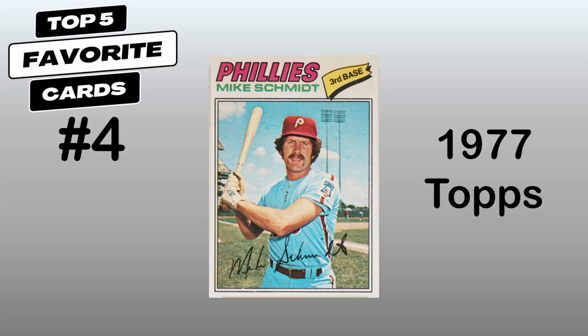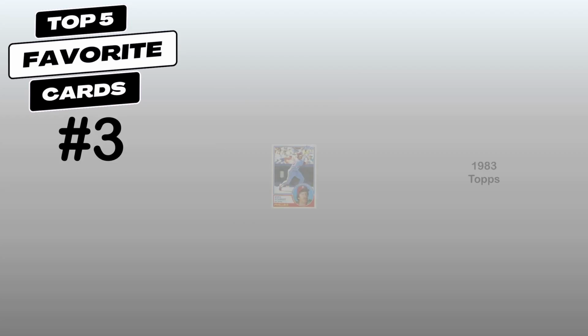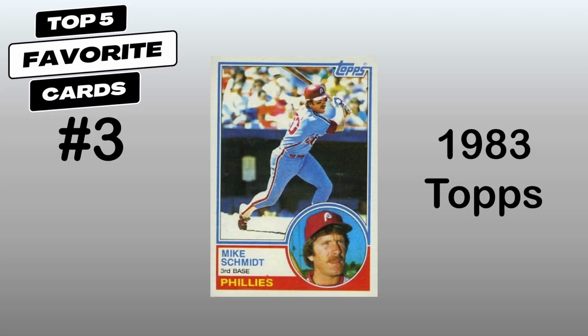So it was sort of a 100-year or 200-year anniversary of the country, and so it looks like they had a special little patch on their uniform. The picture was obviously taken in 1976 for the 77 Topps card, but just like the overall image, the color of the card, so that's why I chose his 1977 Topps for my 4th favorite Mike Schmidt card. At number 3, I chose his 1983 Topps card.